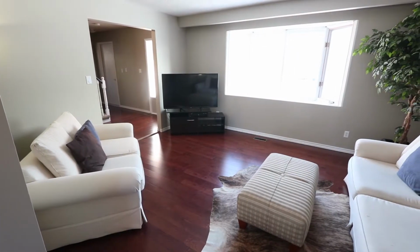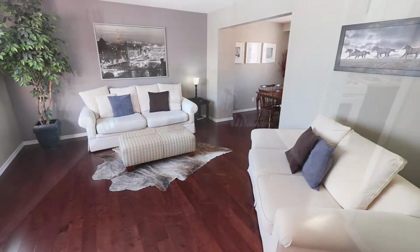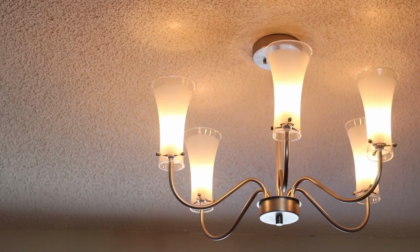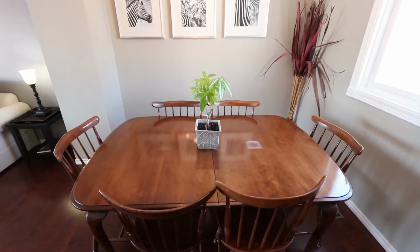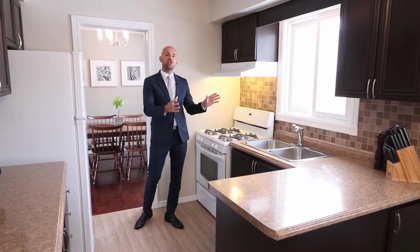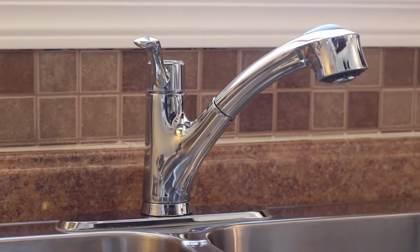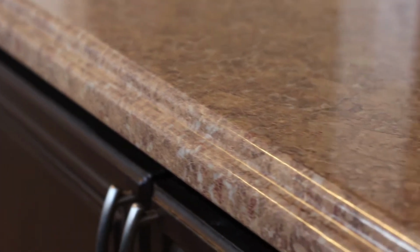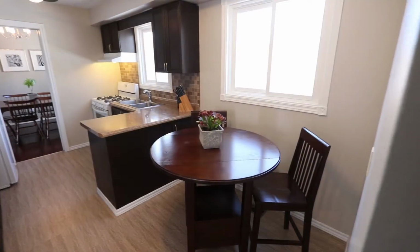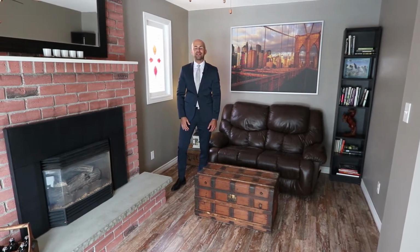This carpet-free main floor has plenty of natural light and a separate dining room. This kitchen features a gas stove, double sinks, and two large windows. And on those cold winter nights, sit back and relax by your gas fireplace.